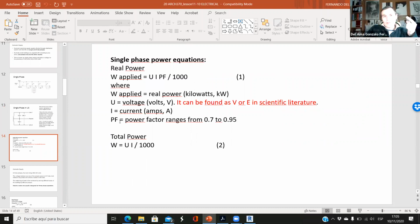Okay, if the power factor is 1, that means we are not losing any energy. If the power factor is below 0.7, it's not acceptable because we are losing more than 30% of the electric energy in our circuits. And this is not acceptable because those are leaks. It's not safe. It's not efficient. Okay, so an acceptable power factor is something between 0.7 and 0.95.